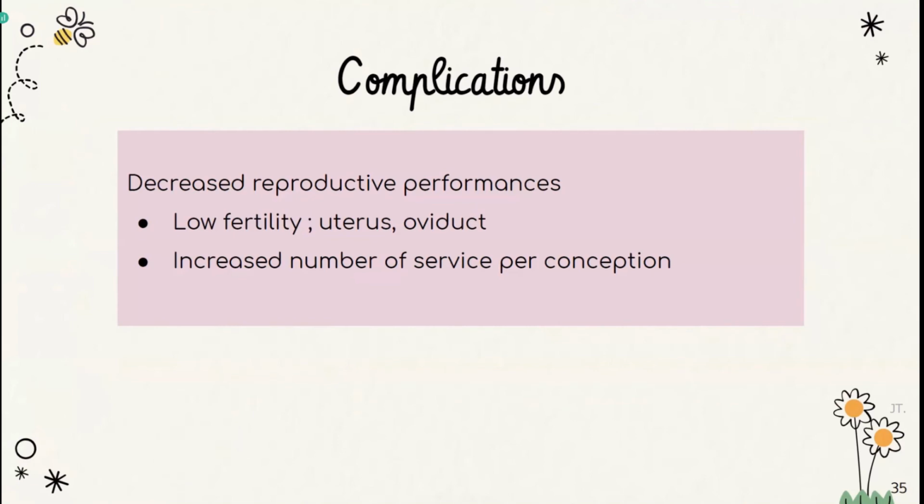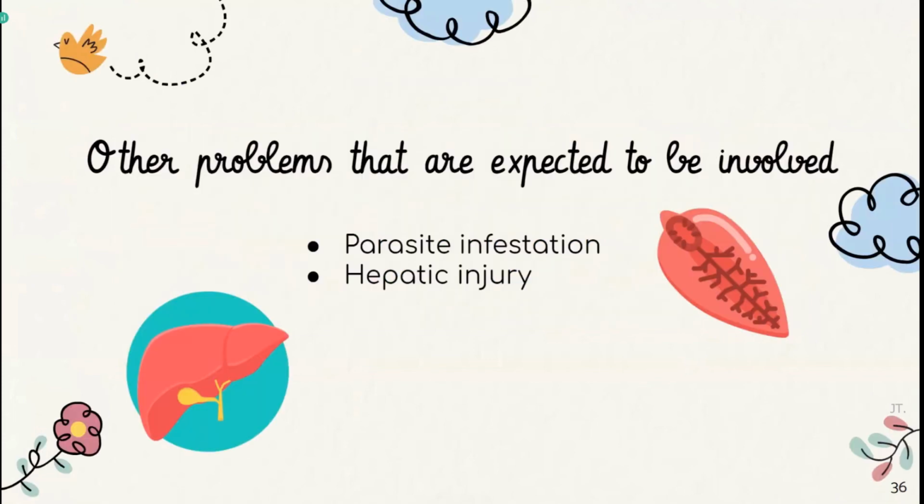The complication that can occur after endometritis and pyometra is decreased reproductive performance, including low fertility and an increased number of services per conception, because the uterus and ovaries are damaged from infection, inflammation, and adhesion. From the blood profile result, we found other problems that may be involved: parasite infestation and hepatic injury, because of eosinophilia and high ALT and AST.